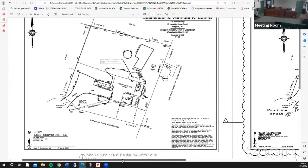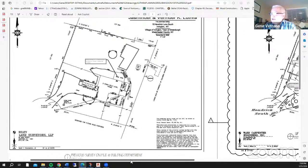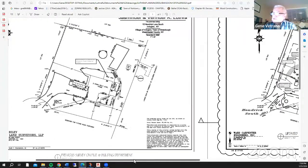So then your argument would be that you don't need a variance for the sunroom because you're just replacing coverage with other coverage, and it's even less. That's correct. And that was my initial intent. When I went before planning, we started doing the calculation, and I said, gosh, we started with a sunroom that's 19 square feet smaller than the existing footprint. This is kind of a no-brainer.